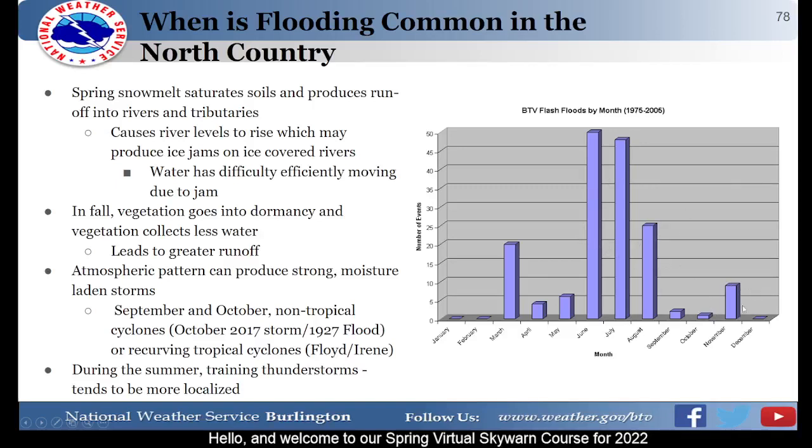And then as you head towards November, you actually start getting vegetation that's becoming dormant. As a result, vegetation isn't collecting all of that water, and so more of that tends to run off as opposed to being soaked up. So those are the three time periods where we most commonly see flash flooding. It can happen at any time of year with the correct atmospheric pattern.